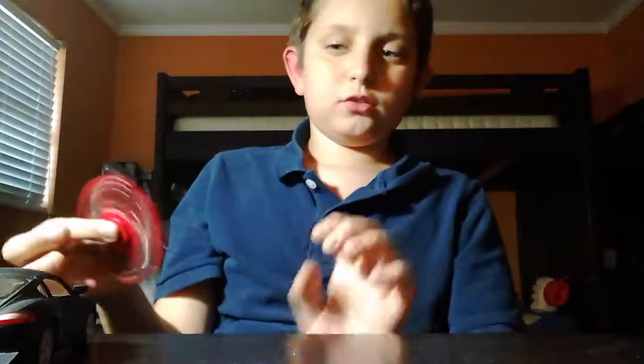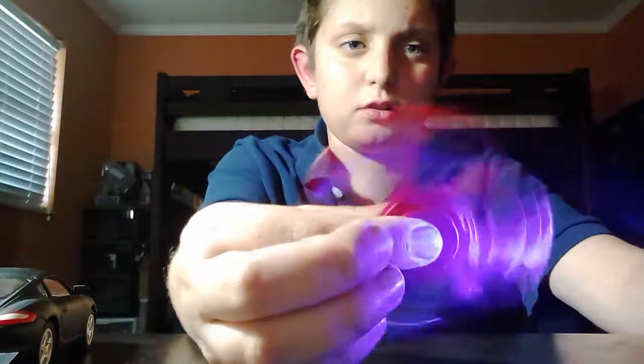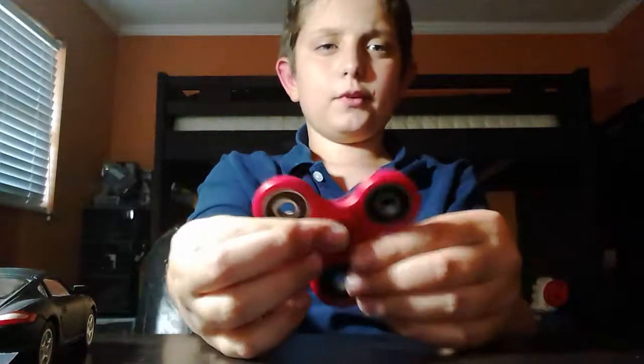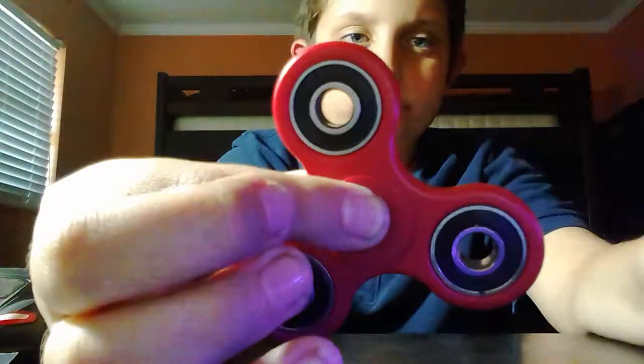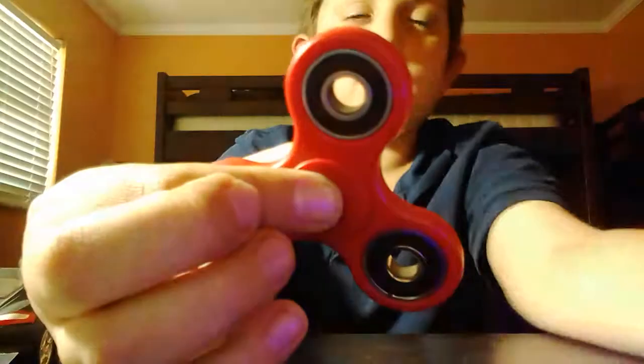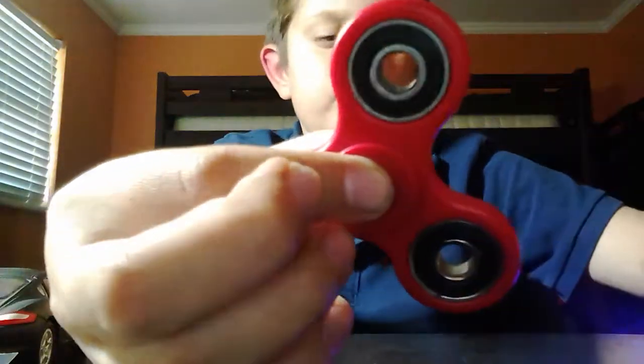And just look at this. But yeah, if you guys can see that. But yeah, guys. You don't know what this is, do you? Because I do. It's this little keychain. It's a light.